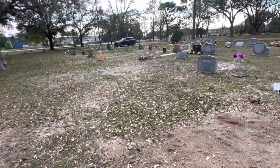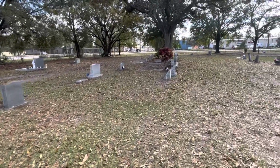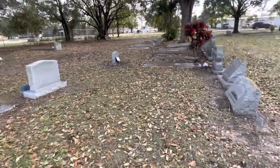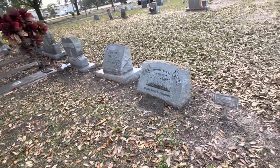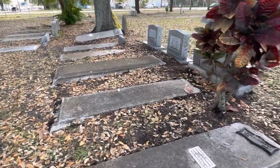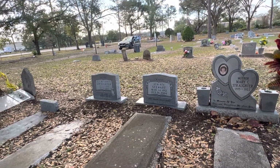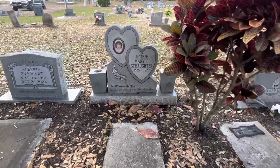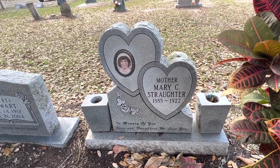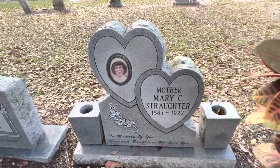So it's another local cemetery. We've seen a couple of older graves, quite a few above ground, and there's always a reason for why they've done that. Well, here's an old one here. So, 1922, 1885, and so look at the picture.